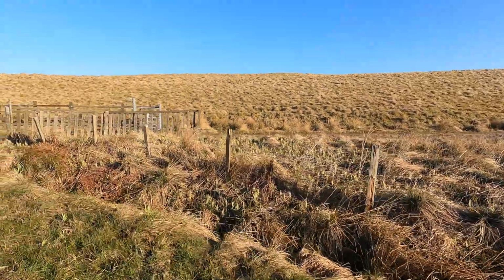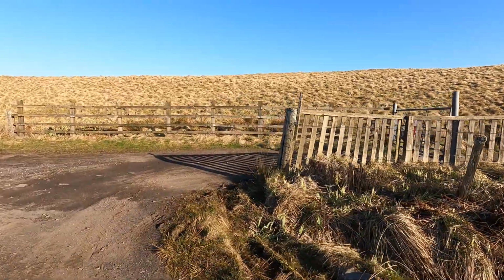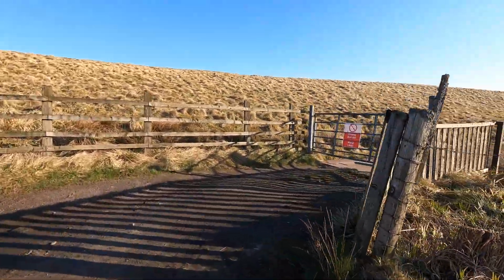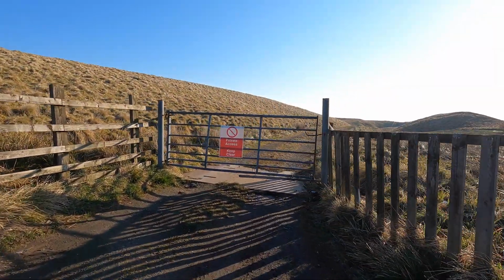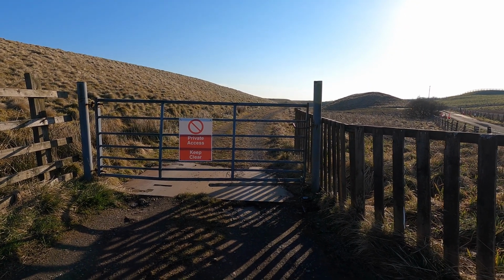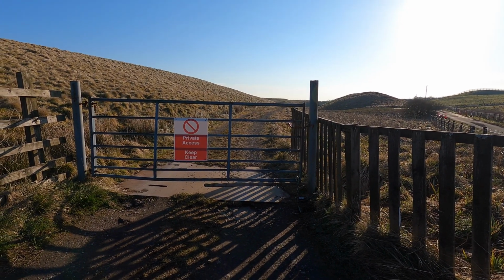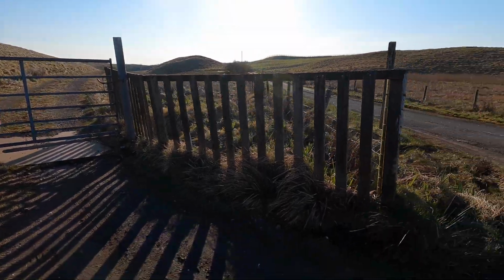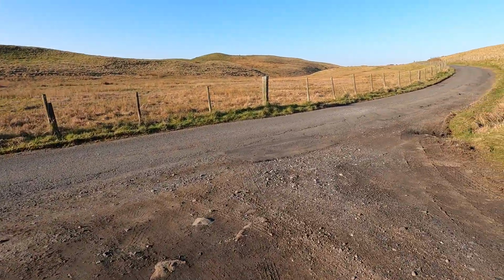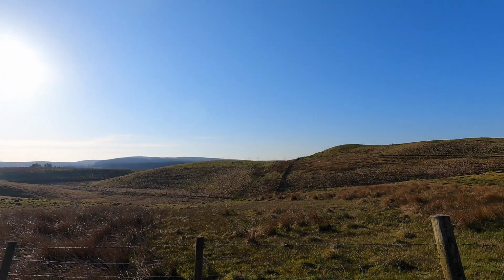And to the right here we've got the access to the trout farm. It's another nice little walk. Private access, keep out. However, a quick jump over, shall we say, takes us to the little loch, and there's a little walk around the trout farm in itself as well. Quite pleasant. Whiteley wind farm in the distance.